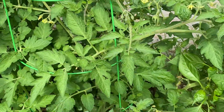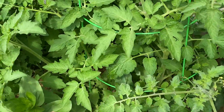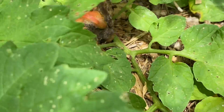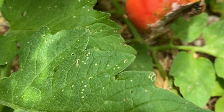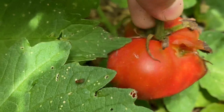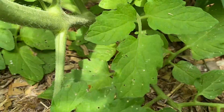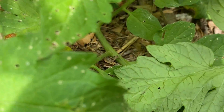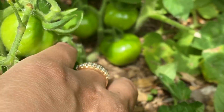I don't have great luck with tomatoes in my life. Always try. But I can see some tomatoes growing. Oh, I didn't even see that this tomato actually has gone bad, I guess. I didn't know that it was already ready to harvest, so I must have missed it somehow. But I see some tomatoes there.